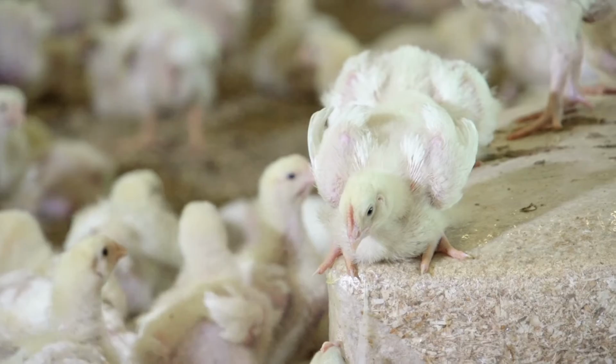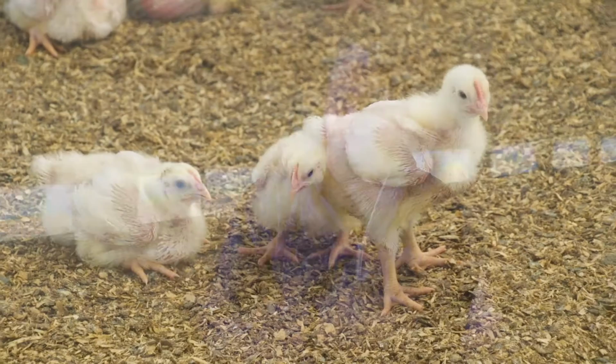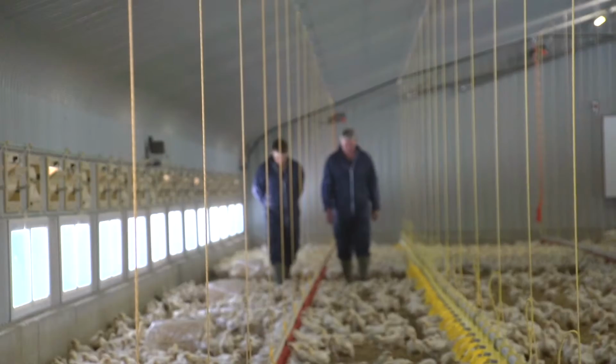I think it's really important that in the UK, farmers bust a gut to make sure we meet the highest standards. We open our farms up for independent inspection because we want consumers to know the amount of effort, the investment, the attention to detail, the stockmanship that goes into producing British Red Tractor chicken.